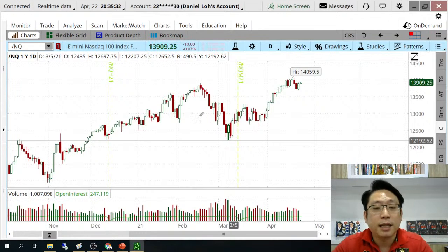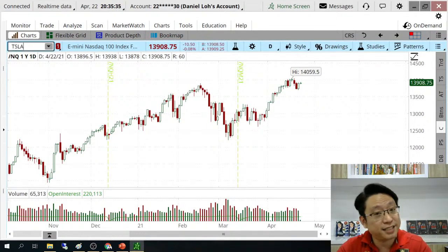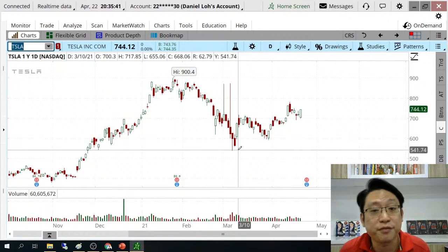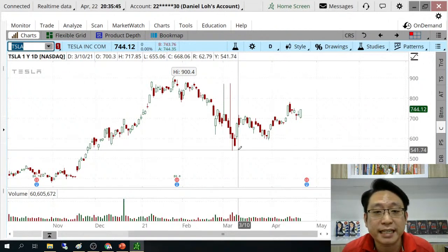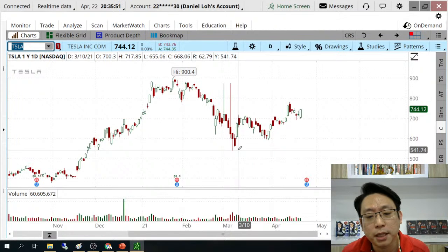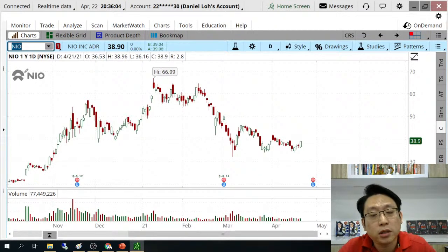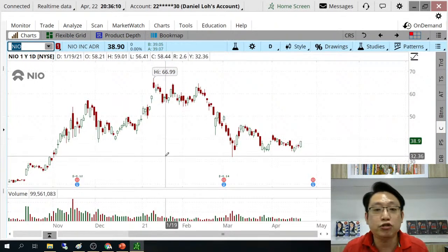Electric vehicle companies like Tesla. One favorite stock of mine last year was Tesla. It has dropped from almost $900 to 550 points. That was almost a 40% collapse in price. By the way, if a stock drops 40%, it's an amazing drop. And it has not recovered back towards its $900. Of course, I have a lot of friends who have been investing in this stock called NIO. NIO has dropped from almost $67 to as low as $33 in just 1 month. So that is what I call the tech stock collapse in February.